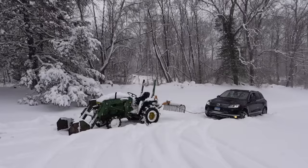Whatever, man, you can't be upset about it. You just gotta make the best of it, even though it's freezing and cold. Let's get the tractor hooked up to the front of this stupid Volkswagen and pull it out of the snow. You got a tow hook, my man, now? Oh, this is too good. All right, you guys gotta watch this. Hopefully the camera doesn't fall, but it's gonna be entertaining.